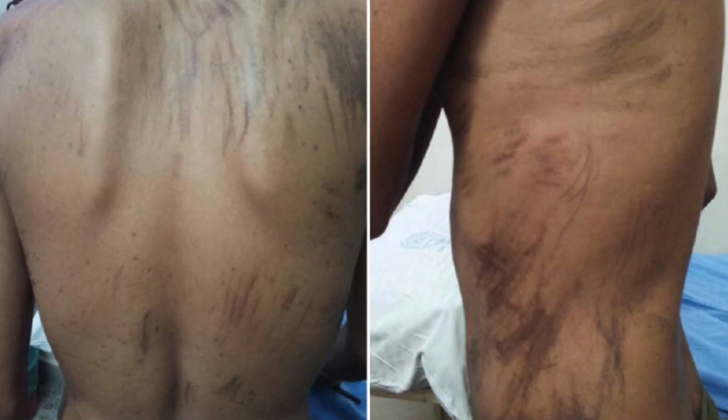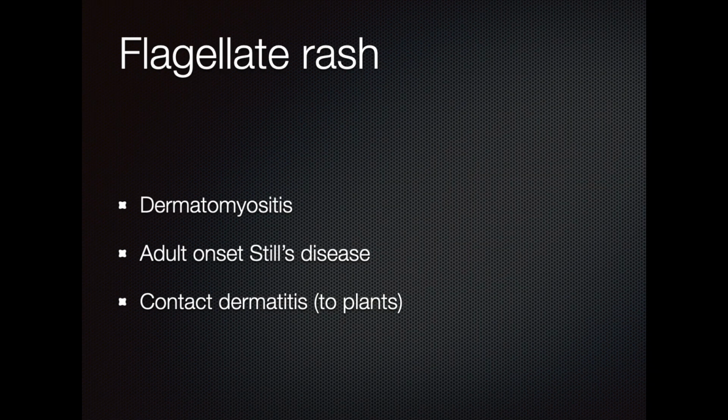There may be pruritus. It does not appear dose-related like the Shiitake dermatitis, nor does it depend on the mode of administration. It primarily occurs on the upper trunk and legs. Other conditions which can present with similar morphology are dermatomyositis, adult onset Still's disease, and irritant contact dermatitis caused by plants like poison ivy and beetles like the vesicating beetles.